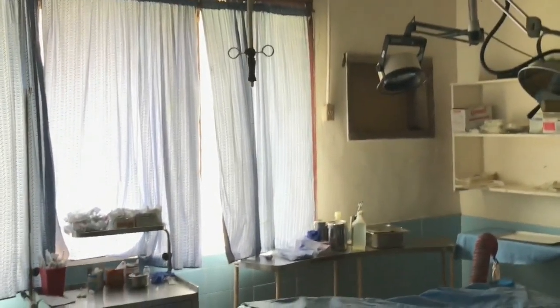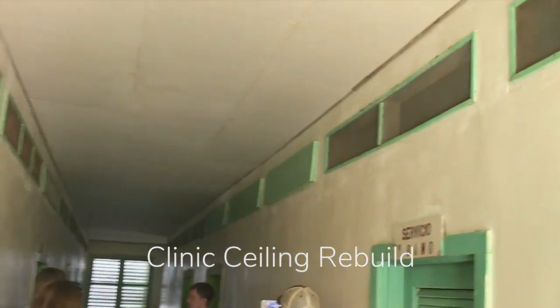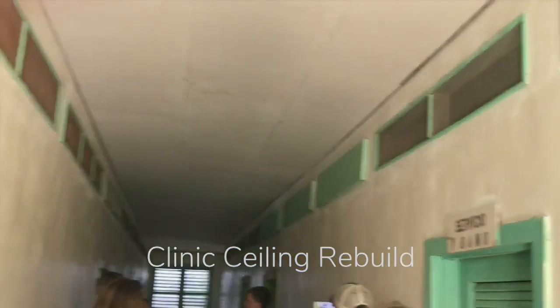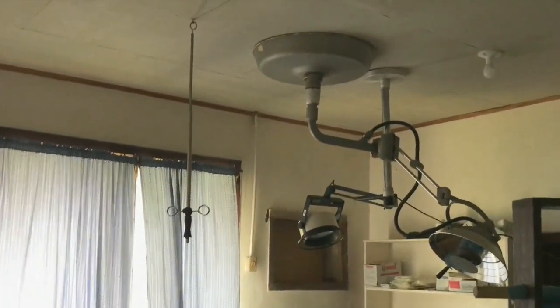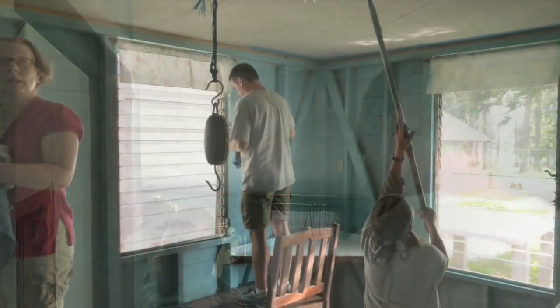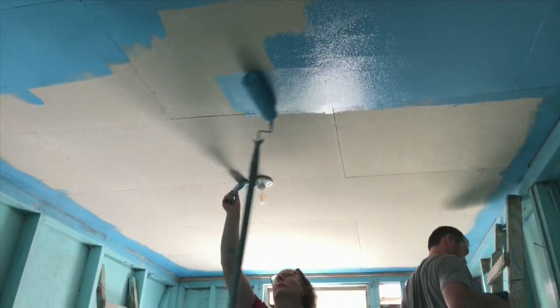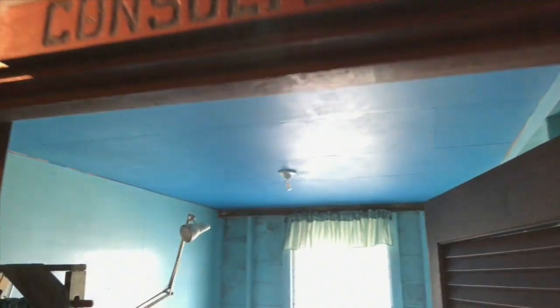The second component was the ceilings. The one building that we use was built about 40 or 50 years ago, and the other one was built about 10 or 15 years ago. Both of them had plywood ceilings. Plywood doesn't hold up in a hot and humid environment like we live in. We replaced it with fiber cement, and right now the final touches on that are being done by the work crew that's come down from Sturgeon Bay. They're painting that fiber cement that we installed.